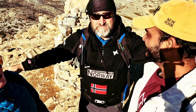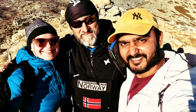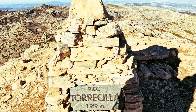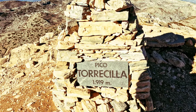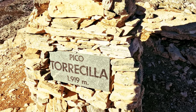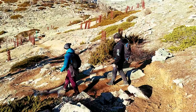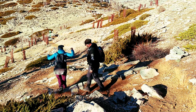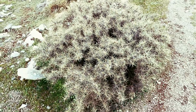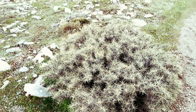We made it to Torrecilla. Had a lot of fun. His favorite part was the last part. Yeah, the last bit was easiest. Yeah. So, even harder. Yeah, this is the hardest part. Yeah, I know. I feel that. This spiky plant that you can see.